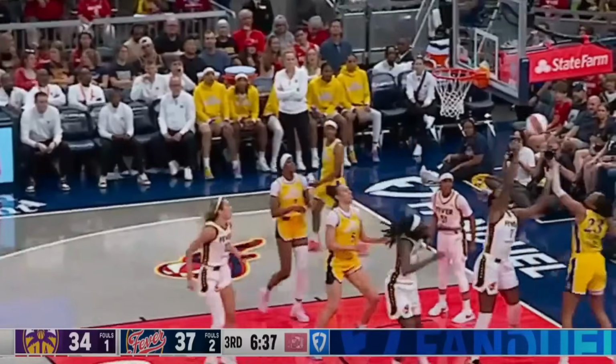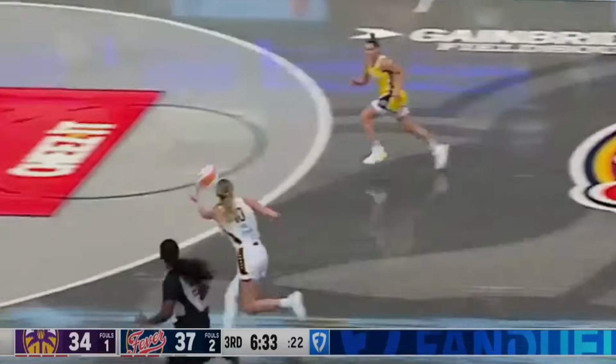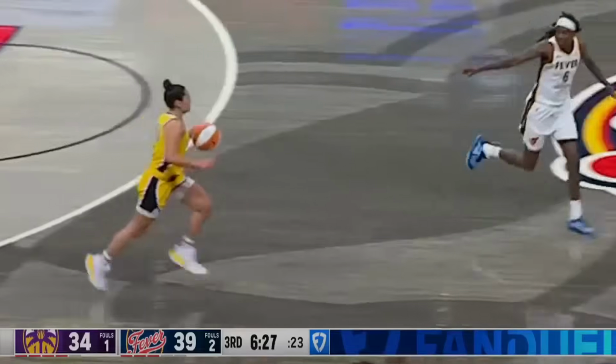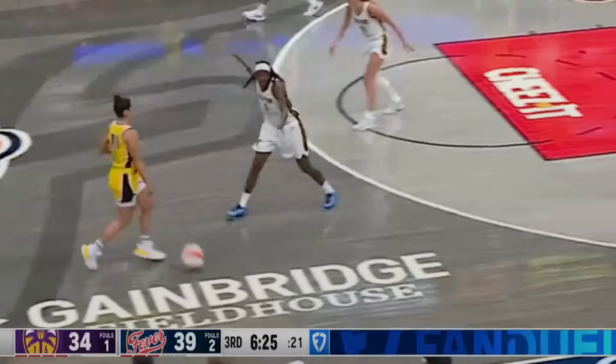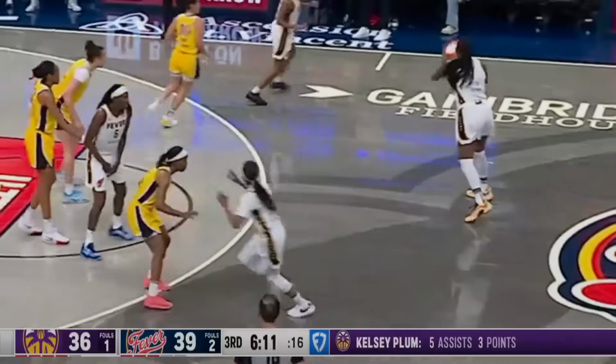Plum feeds it inside. It's just trying to get that ball on the rim. Did a nice job of it. Now Indiana with a 3-on-1. Hull races, reverses, and finishes. That's the kind of advanced passing that Indiana needs, and you usually get that with Caitlin Clark. But Jackson springs free underneath and lays it in for 2.